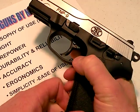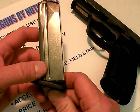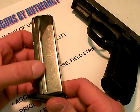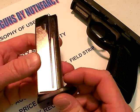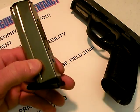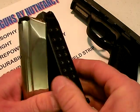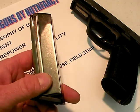By the way, while we're talking about it, there are a couple issues with the magazine of the FNP that I want to address. First off, I do not care for its bright stainless steel finish. Okay, it's very loud, and yes, in a tactical environment, I wouldn't like it at all. Compare that against, of course, the Glock or even the SR9, which I just showed you. Those are all blackened.